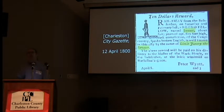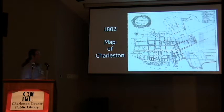the brick windmill on Charleston's Green. Where was that brick windmill? What did it look like? Well, thanks to this map, we have a pretty good idea of where it was. This is a map that was published by a man named Negrin in 1802 with the 1802 edition of the Charleston Directory. So this is a very small map. It's about 8.5 by 11, meant to be folded up inside this pocket directory. And so this is a scan of it.